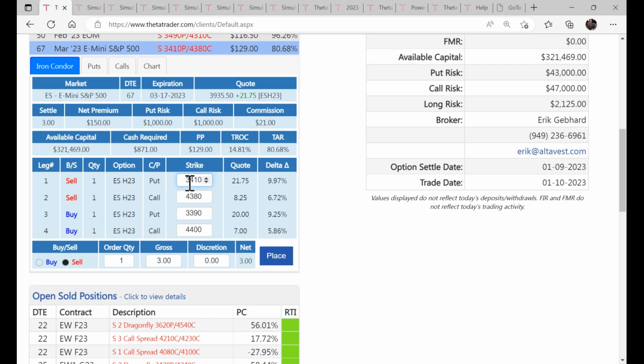So the 3410 put, you're selling that, and notice the delta is 9.97. So that means there's over a 90% probability that this particular put option that you're selling to someone else will expire worthless. And now the call has a 6.72% delta. So over a 93% probability that these calls will expire out of the money as well. And that's really the big advantage here. So you have this higher probability outcome just according to the math, where these options have a very high probability of expiring out of the money.